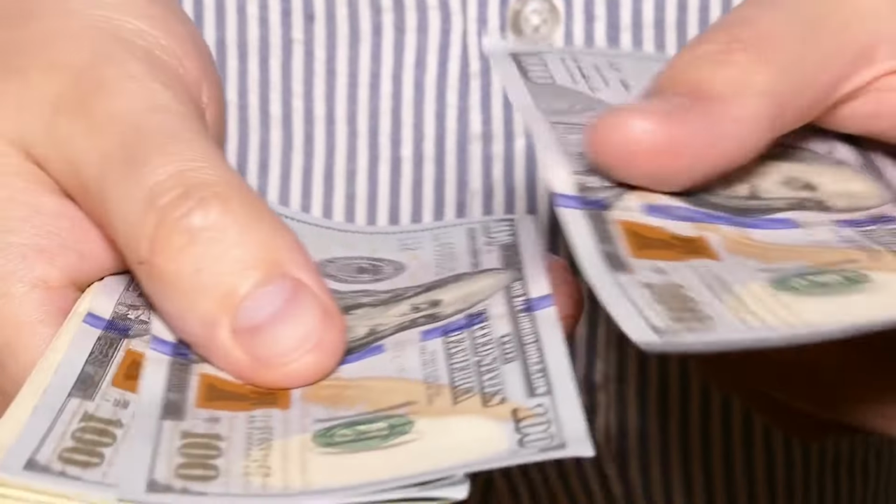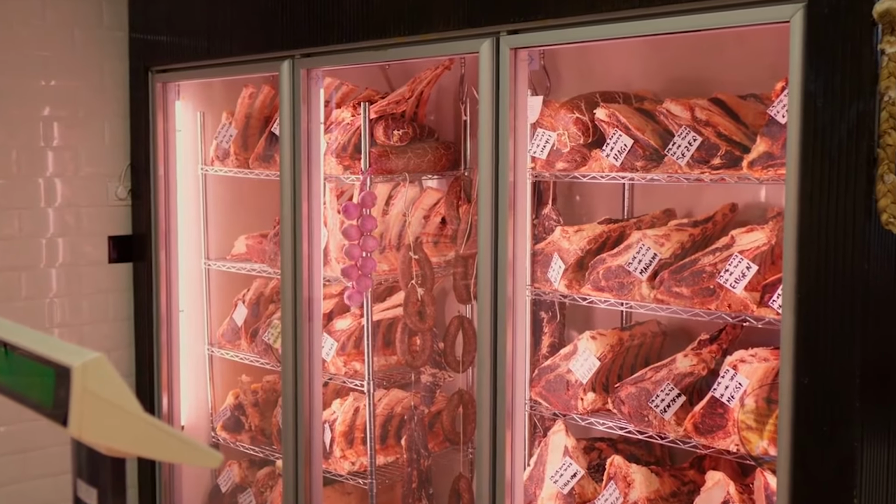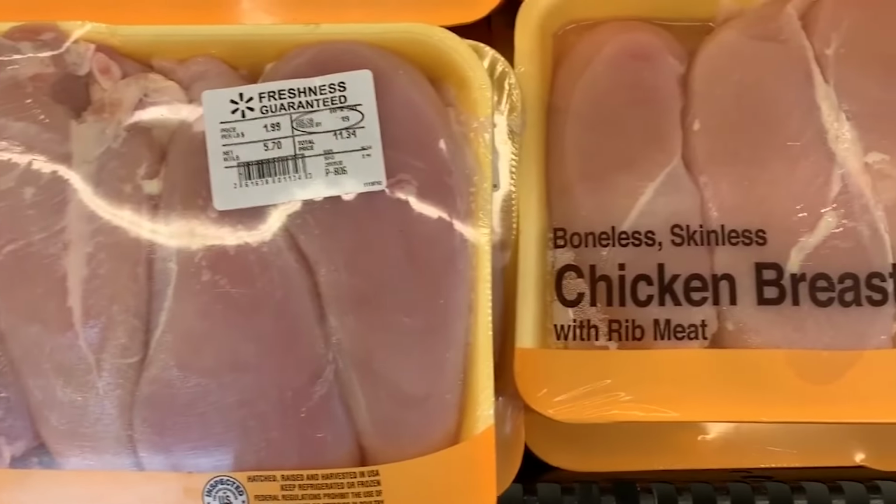For seniors managing fixed incomes and families buying bulk to save money, that contamination risk multiplies when you're storing large quantities for weeks. A single contaminated package can cross-contaminate your entire freezer stock.